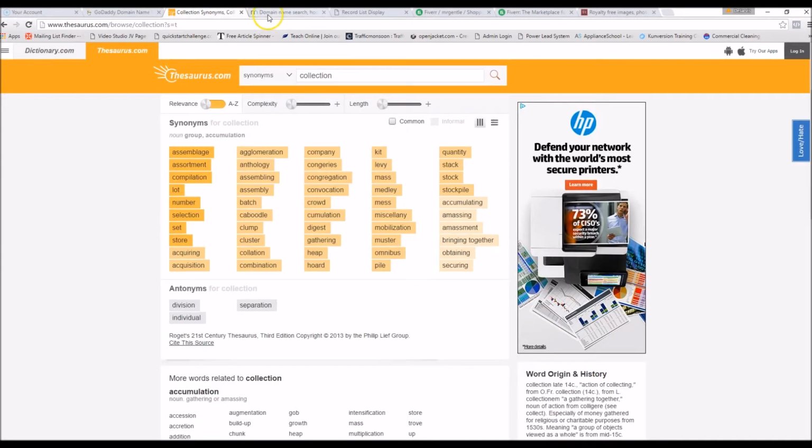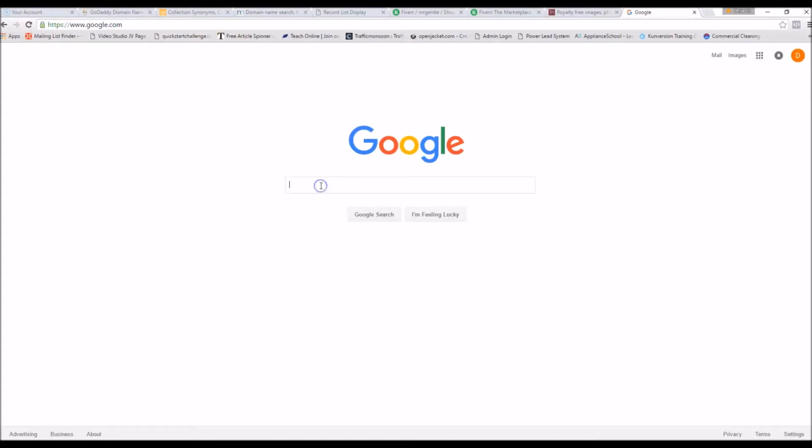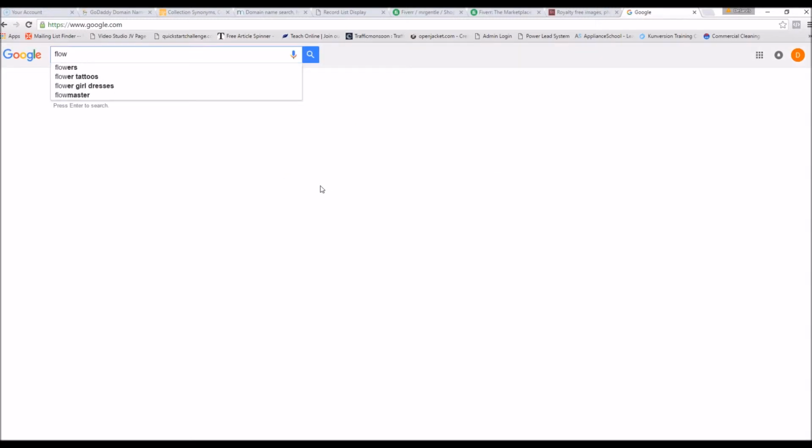So that right there kind of covers the domain name part. I have a name selected. The next part of this is going to be your logo once you select the name. And the first thing I do is I'll pull up another Google tab here just to give you an idea of how I go about getting more ideas. I would come over here to Google and just type in flawless. Let's see what comes up.